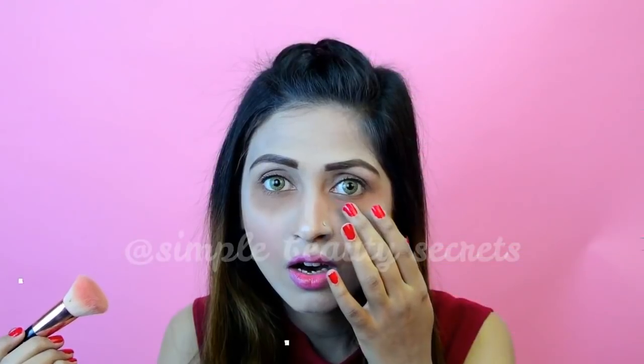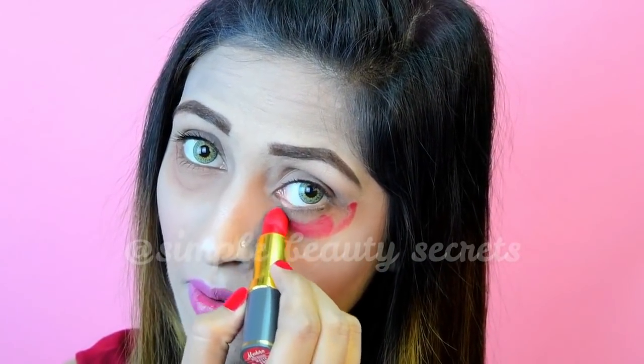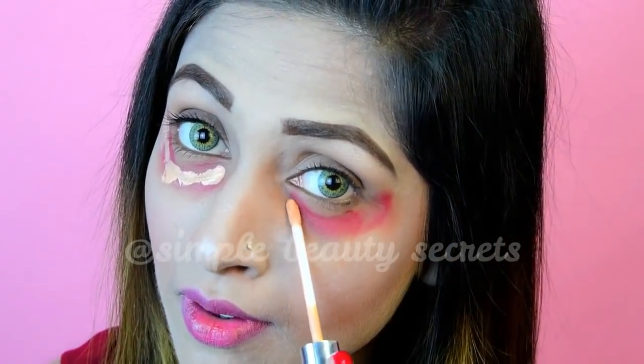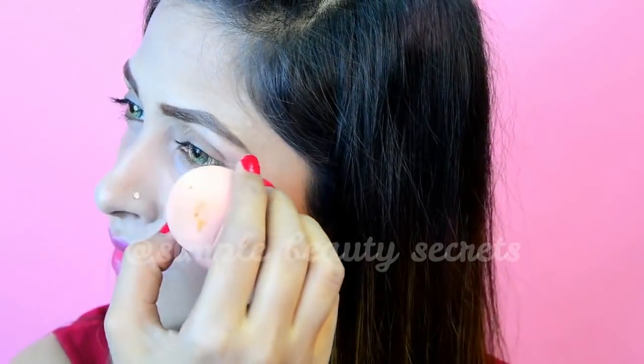Dark circles. Hide your dark circles instantly by patting red lipstick on your dark circles. Apply concealer on top and blend with the Beauty Blender. Blue in the dark circles will be neutralized with a red lipstick. You are good to go.